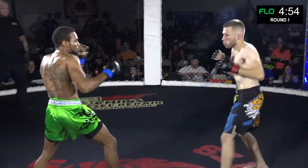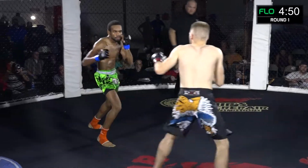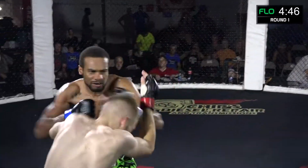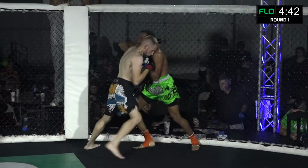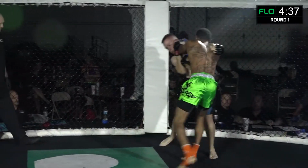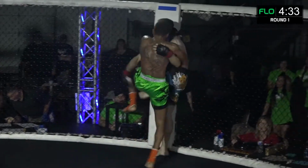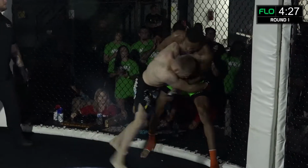That's the first shot by Kilburn, coming with the inside leg kick. Both men look focused. Massey closes the distance there, looking to work knees. Oh, those knees, that one hurt to the body by Massey. Creating those angles is Edward Massey. Now Kilburn back on the prowl.